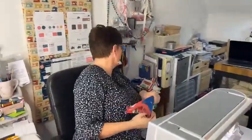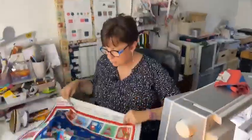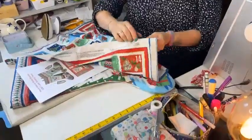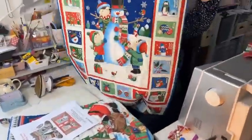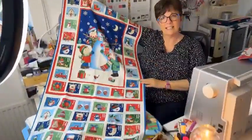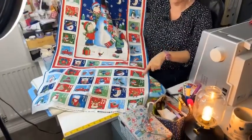I'll be back next week with another advent calendar, and before I go, I've gone a bit advent calendar crazy this year, because they're just such lovely panels, and when I see all the panels that Makower bring out, I just have to have them. So this is also, if you buy that stocking panel we've just done, this advent calendar actually goes with it. So it's a snowman advent calendar, and you make that in exactly the same way. Well, no, actually it's slightly different. It's different to the one we did last week. I apologise.